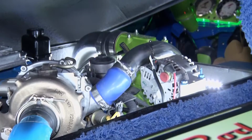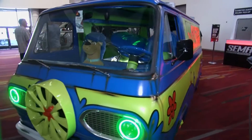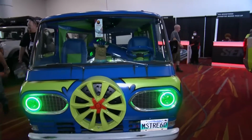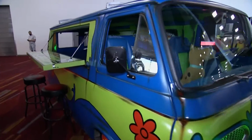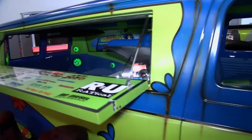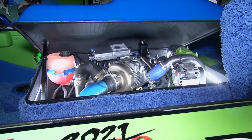Check out this machine. They've gone over the top of the International Radical Rod Build-Off crew, and they have made the Mystery Machine and Scooby-Doo come to life. Inside, it's got a Power Stroke diesel, solving mysteries, having fun. What were they really doing in here anyway? Zoinks!